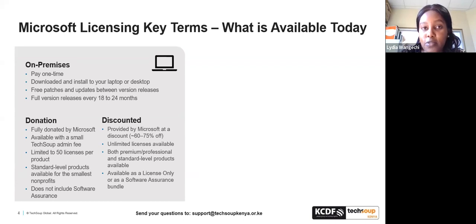So currently, as of today, those are the two Microsoft on-premise donated and discounted options available to nonprofits. So donated and discounted, donated being for standard level products and has a limit of 50 licenses, and discounted being for premium or professional or enterprise products with an unlimited number of licenses.